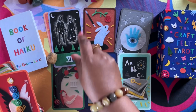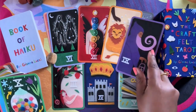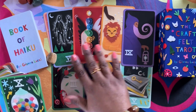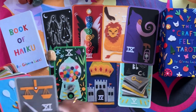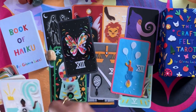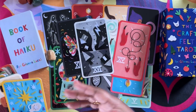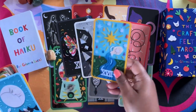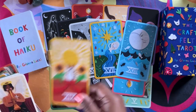So this is the Craft Felt Tarot. I'm sure you've seen it if you've been watching tarot, but it became very popular once it released. It's so adorably cute, colorful, bright, perfect for this time of year, especially for summer. I think this is going to really get a lot of use in the summertime. This would be a wonderful deck to buy for a child as well. I think kids would really enjoy this. Also, just people who are like me and a kid at heart.